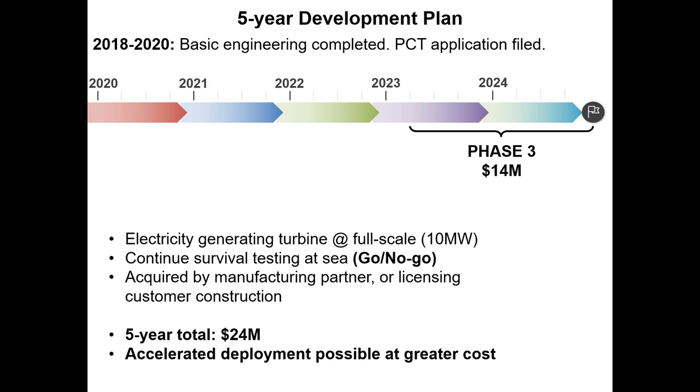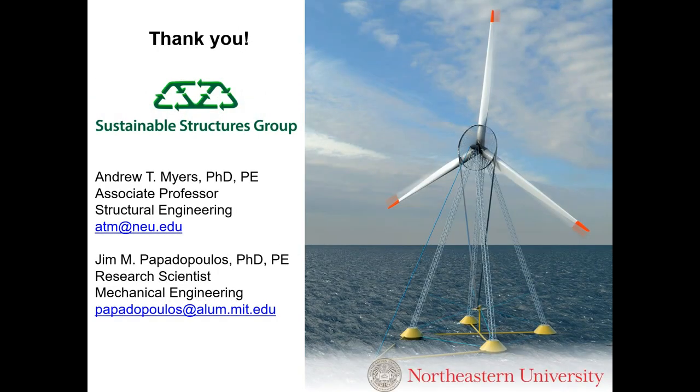All right, if you can go to the next slide, please. Yeah, so that's an overview of our idea. I appreciate the chance to share this with you all. I also appreciate the chance to talk a little bit more at length. Usually when I'm presenting this idea, I have 10 minutes, and so it was nice to have a little bit more time. Jim and I are happy to receive questions now.